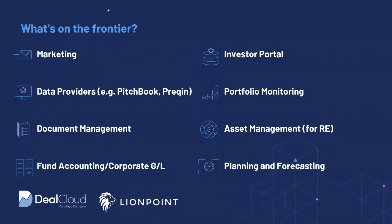At Lionpoint, the common theme that we see is just to continue to advise and coach our clients through their technology transformation, wherever they may be along that journey, and to really ensure that firms are able to maximize the value of the investment that they're making in technology.